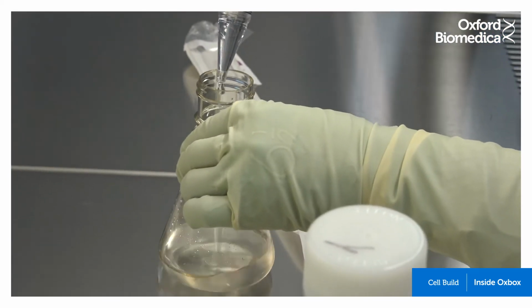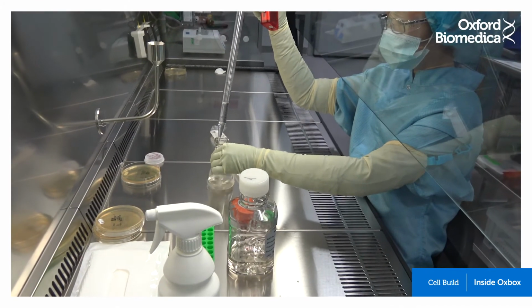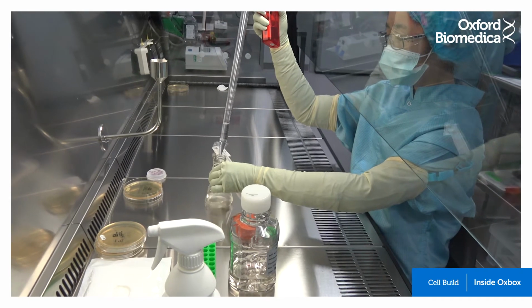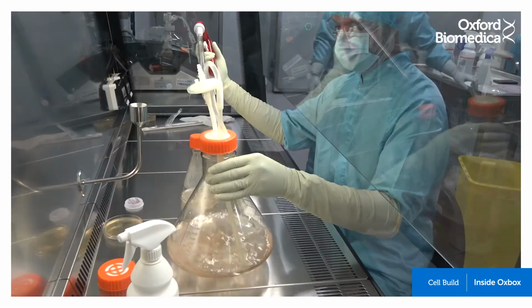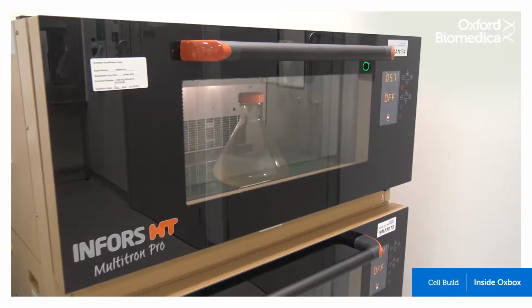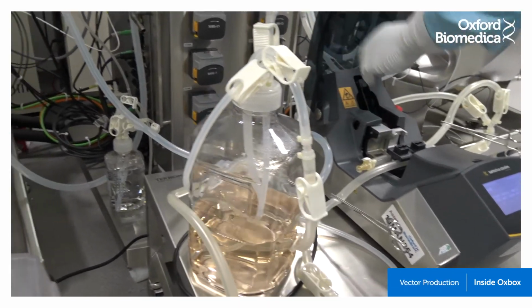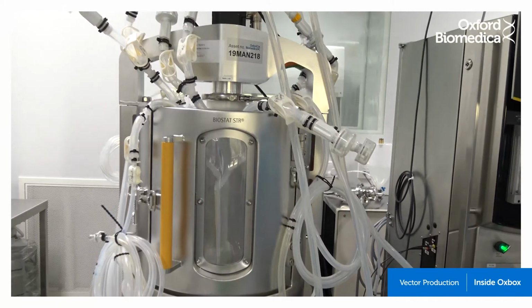Cells are grown in flasks and are then transferred to larger vessels containing more media or food, which in turn allows more cells to grow. These cells are then placed into a shaker incubator, and the process is repeated until the correct number of cells is reached. When ready, the final and largest flasks are used to seed the 50-litre bioreactor.